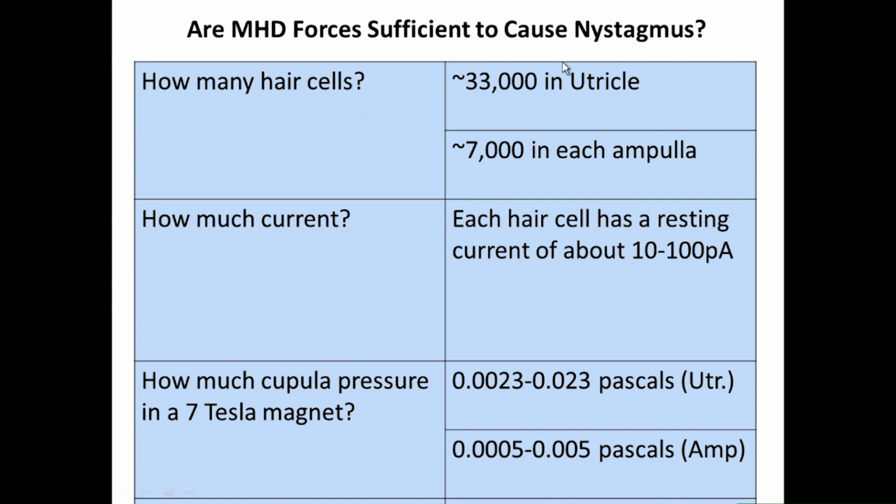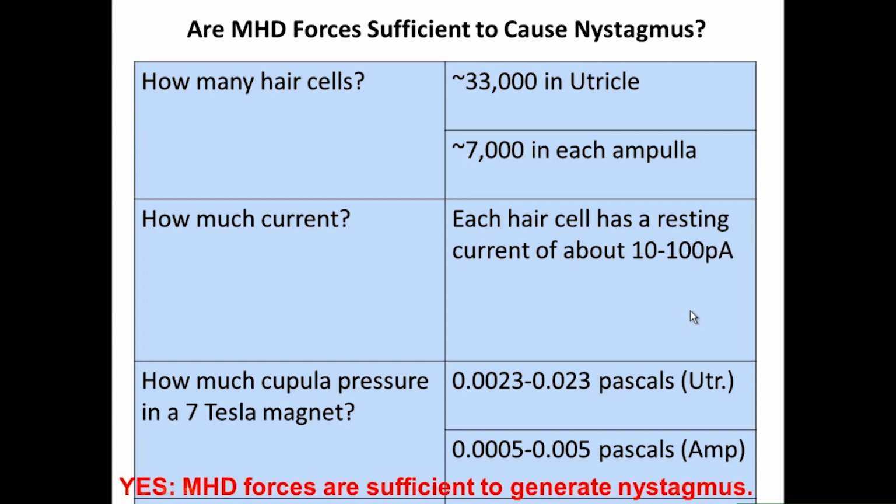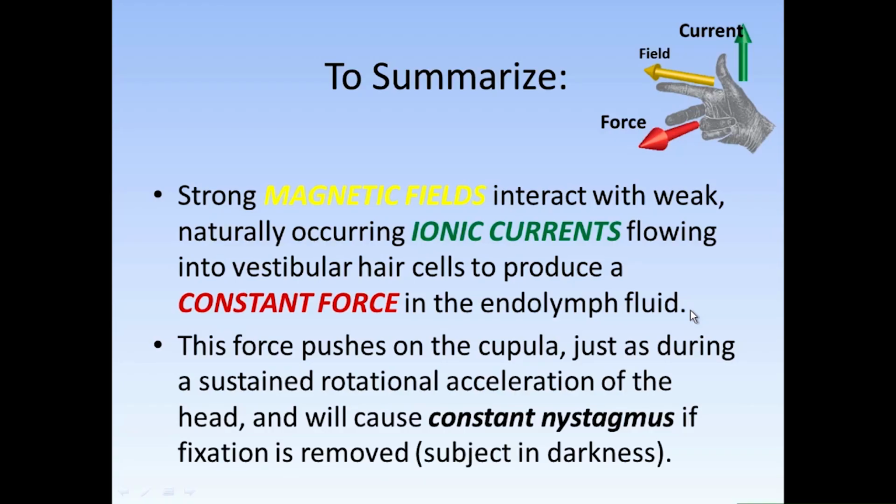Well, we know how many hair cells there are in the utricle. We know how much current, roughly, each hair cell has in picoamps. And we know how much cupula pressure there would be in a 7 Tesla magnet in terms of pascals. And the bottom line, there is plenty of Lorentz force to produce that kind of nystagmus. Now, to summarize, strong magnetic fields interact with weak, naturally occurring ionic currents flowing into hair cells to produce a constant force. The force pushes on the cupula, just like a sustained rotational acceleration of the head, and causes a constant nystagmus if fixation is removed.